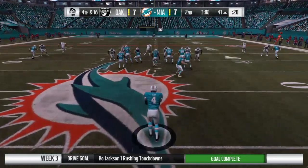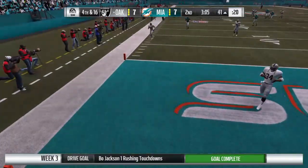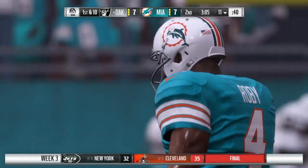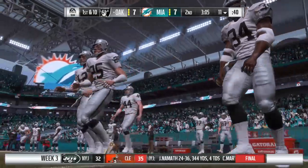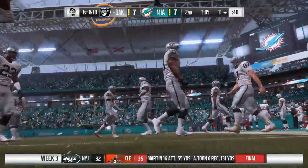The Dolphins will send out the punter now, as he should be able to pin him back deep here with his first punt. And now here come the Raiders. The last possession, these guys were able to tie the game with a touchdown, and now they'll have a chance to move out in front.